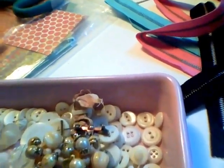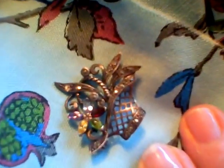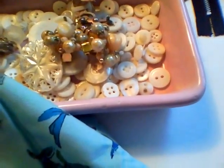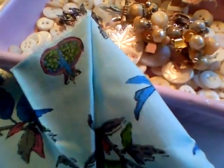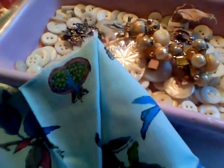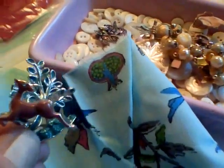I should take a piece of paper and show you, but I don't have one that's plain here. I have some fabric. So that's sweet. A little parrot gold pin. I don't know what company that's from, but it's cute. Some other earrings that I'm going to have for something else, so I'm not going to show them to you right now.